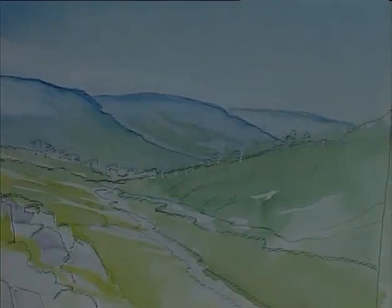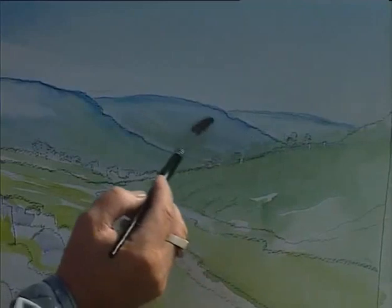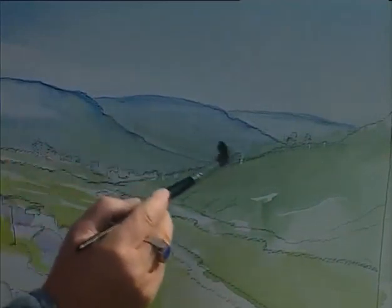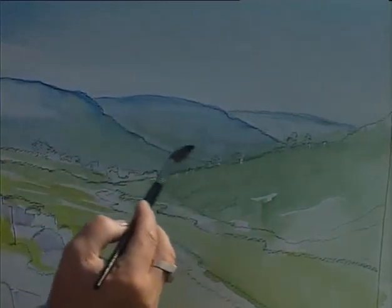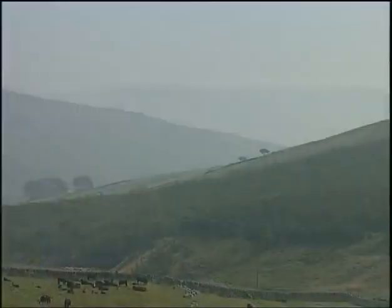It's the beauty of watercolour. Watch. It's hard there. We make it softer. We're putting more water on the brush and less colour. Just give a hint of it. Just a hint. We're going to come forward now.